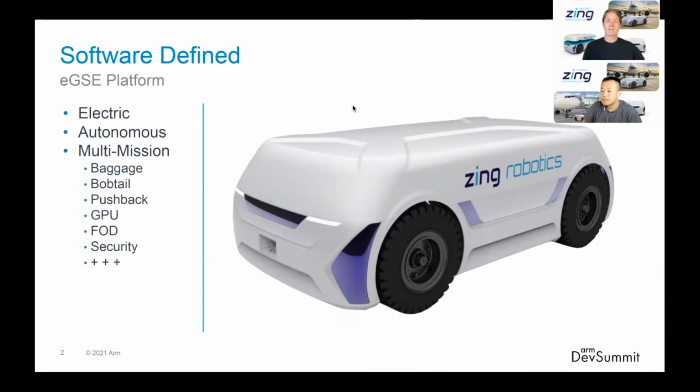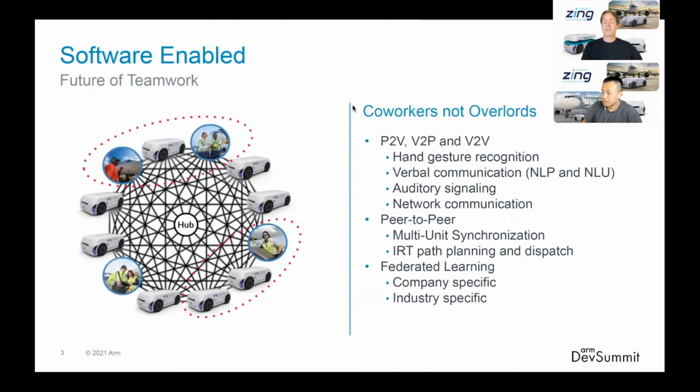That software defined nature allows it to function in a variety of different capabilities, and we'll go into more detail about what that entails. One of those key capabilities is its ability to communicate amongst itself with other Zing vehicles that create a workforce of its own. These vehicles have the capacity to operate as a collective, but they also have the ability to communicate with their human co-workers on the tarmac, which is a true inflection point for autonomous vehicles and vehicles in general. It is a critical pathway for adoption of autonomous vehicles going forward. But what's important today is diving into the mechanics of the vehicle and how the software runs the vehicle. So we're going to have Yao take us through more details on that front.